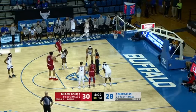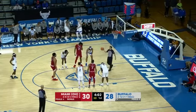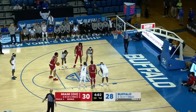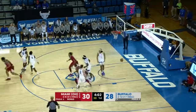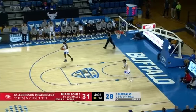And Anderson Marambo with a chance at the three-point play. As we showed at the beginning of the broadcast, 2 games against the Bulls last year for Anderson Marambo, 18 points in one, 18 points in the other. So he seems to like playing against Buffalo. Must like the arena and the rims. It may be.